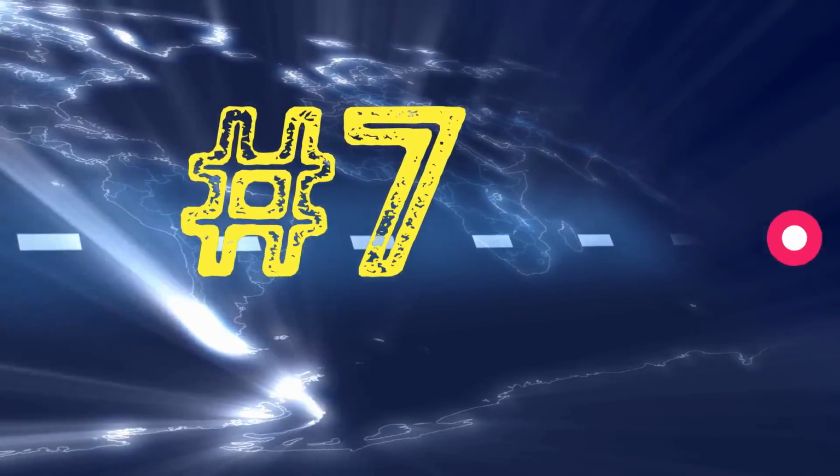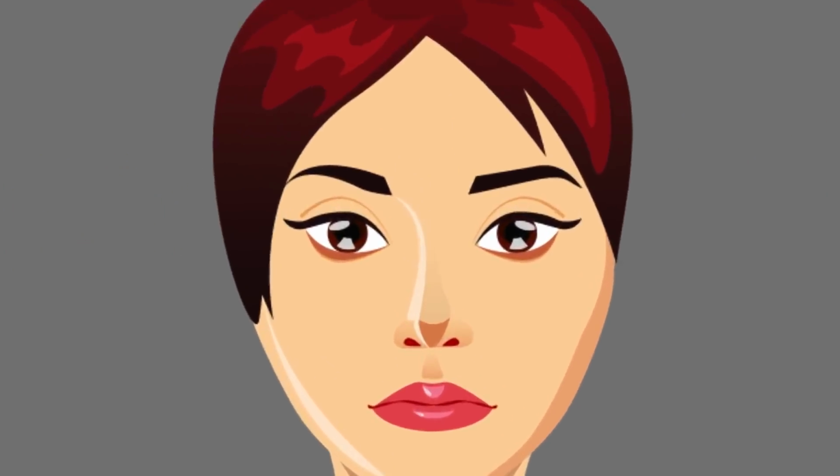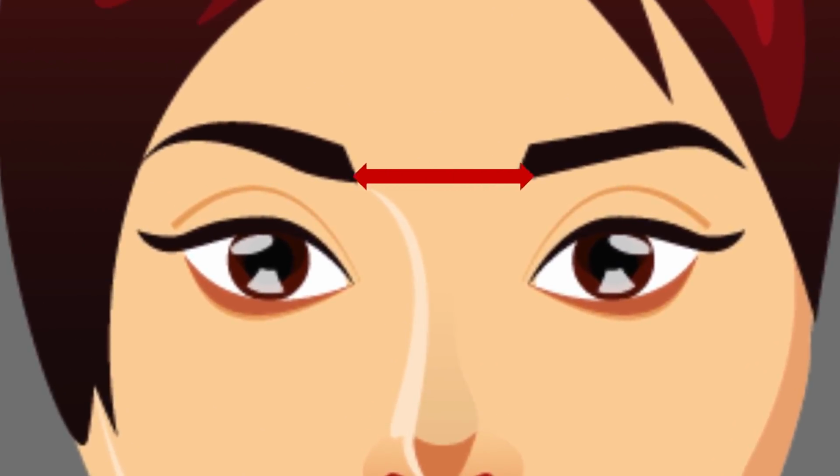Counting down from number 7. The glabella. Surely not all of you know that the space between your eyebrows is called the glabella.